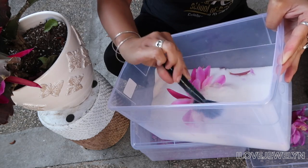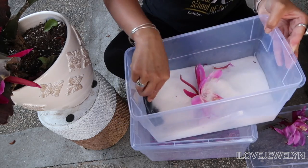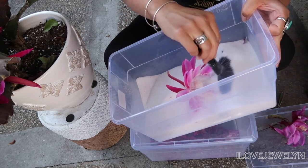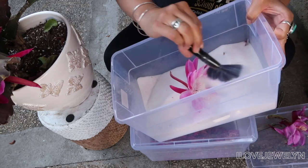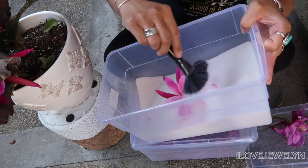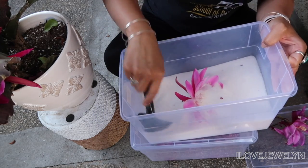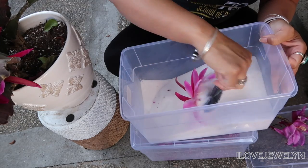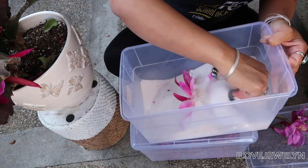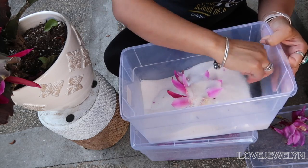So you want to try to keep the petals open as you pour silica on it. But before the day ends, before the sun goes down, I'll totally flip it on its back. But for now, I'm just gonna do this. Maybe like this. Something along the lines of this.